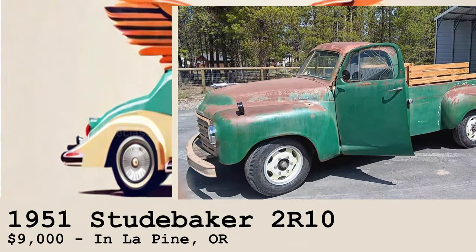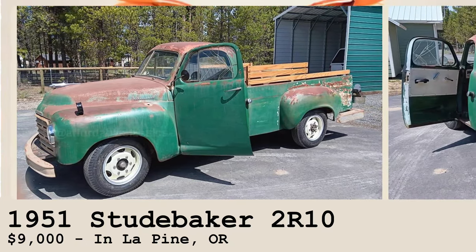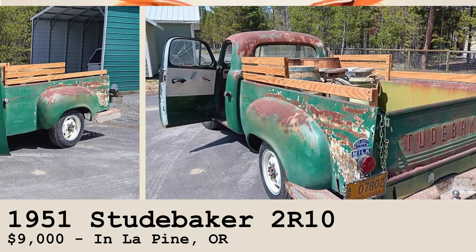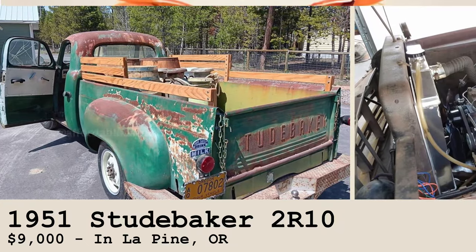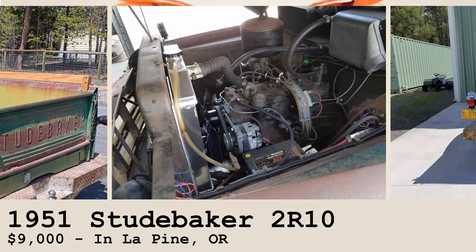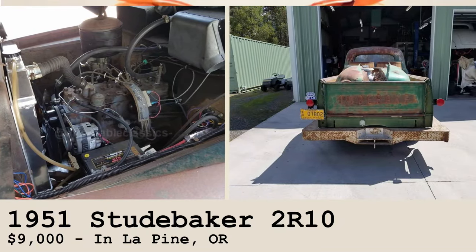Number 10. Next up, we have a 1951 Studebaker 2R10 pickup in Lapine, Oregon. A vintage truck that embodies old-school utility and charm. Powered by a six-cylinder engine with a manual transmission, this truck has only 500 miles since a recent overhaul, making it a dependable runner.